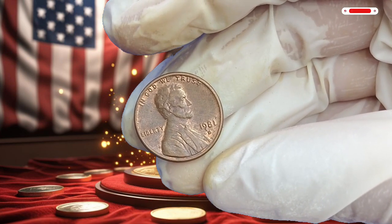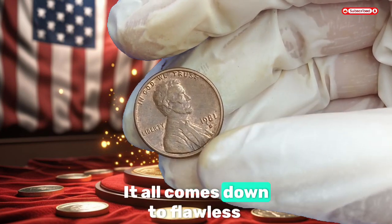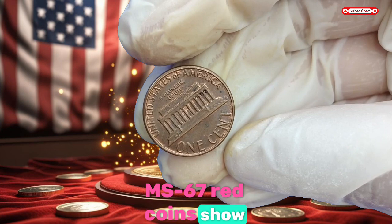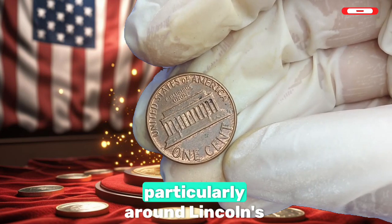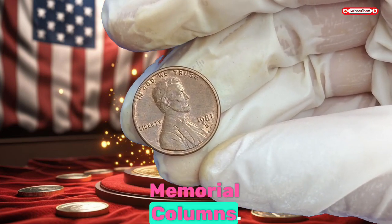and buyer demand. But what drives that kind of price for such a recent coin? It all comes down to flawless preservation. MS 67 red coins show absolutely no distracting marks, maintain full copper luster, and feature razor-sharp strike details, particularly around Lincoln's coat and hair, and the reverse's Lincoln Memorial columns.